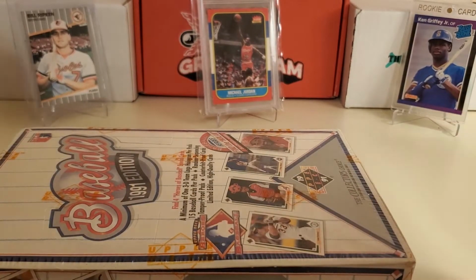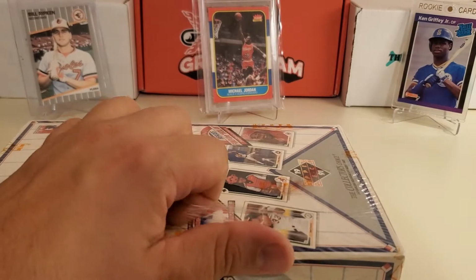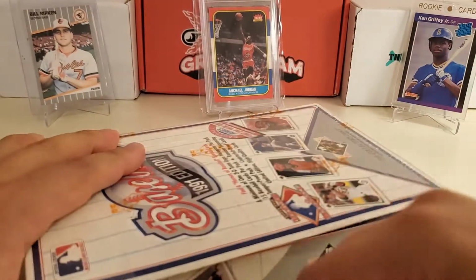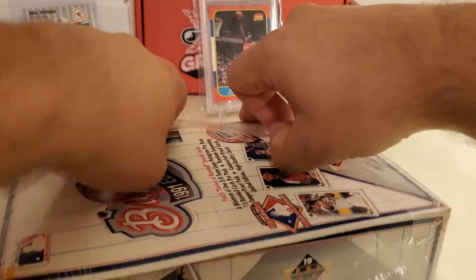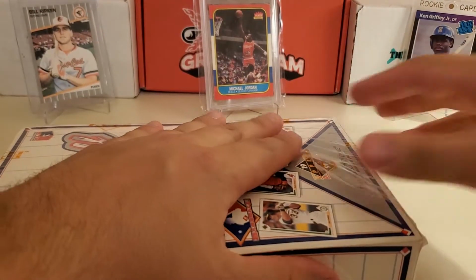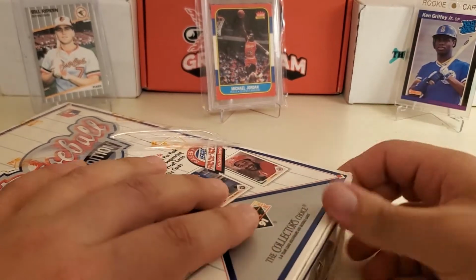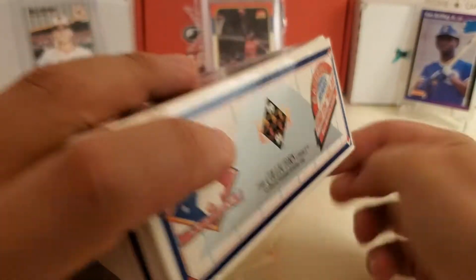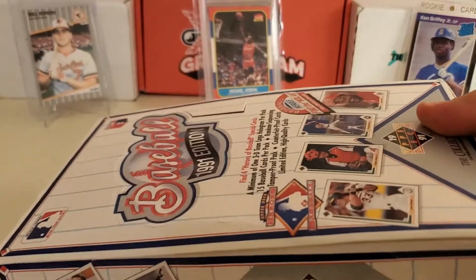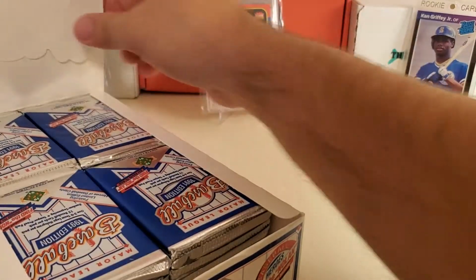But here we go, guys. We're just going to get right into it because it's a lot of cards. We'll talk as we go through this. But let's get this broke open and fly through a lot of this because it's, again, just a ton of cards. But all I'm looking for, guys, is one card. I mean, there's other great cards in here, don't get me wrong, but today, for my mission, I want one of the Michael Jordan baseball rookie cards.